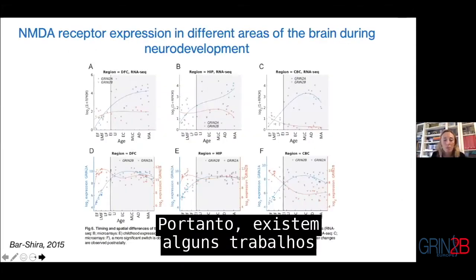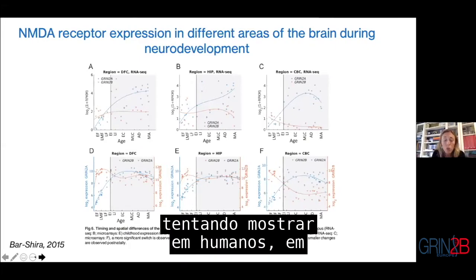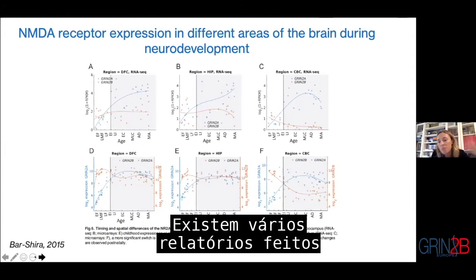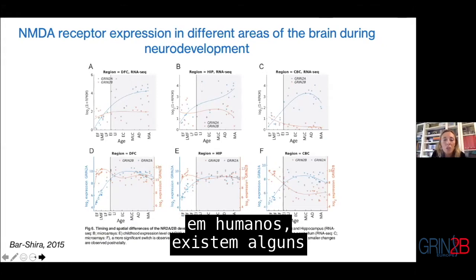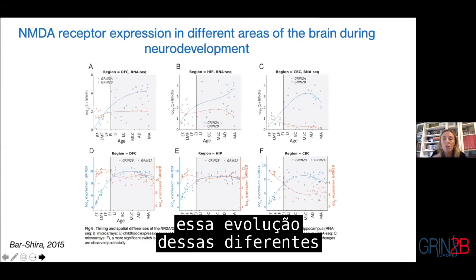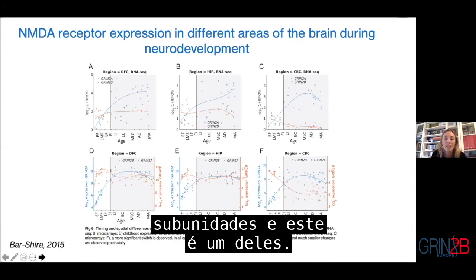So there are few works trying to show this in humans, in animal models. There are several reports, but in humans there are a few works that try to explain this evolution of these different subunits, and this is one of them.